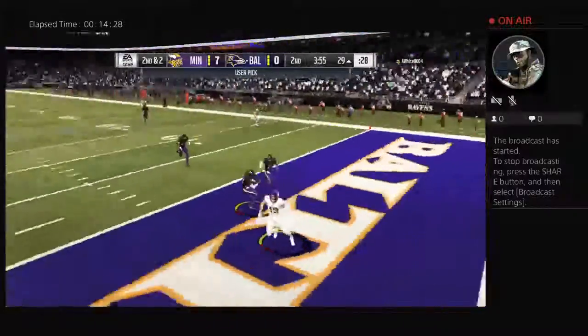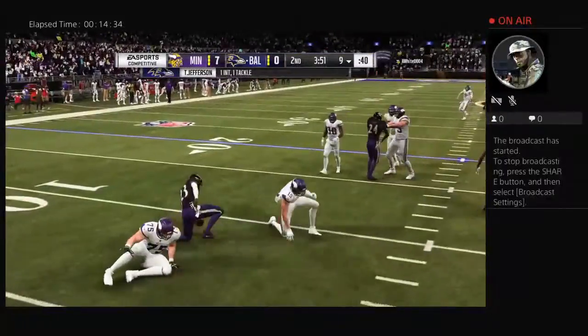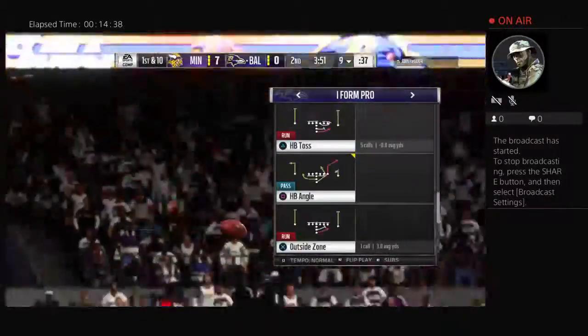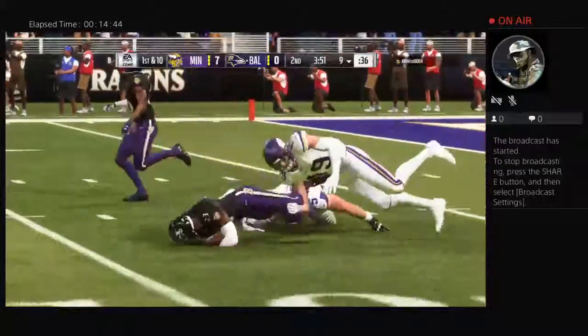And it's intercepted at the goal line. Picked off by Tony Jefferson. And not much on the return there. He'll take it only up to the 9-yard line. Oh, and I saw the pressure coming at him. That just looked problematic. Hit him as he threw it, and the interception ensued.